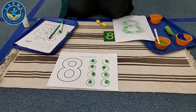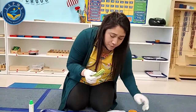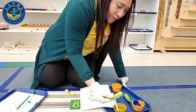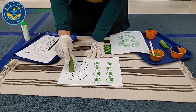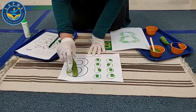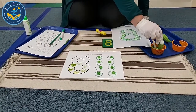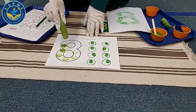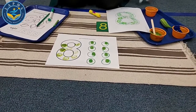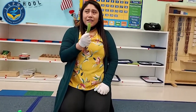And I have this vegetable and it looks like a flower. I'm going to dip my green color and let's see how this came out. One, two, three, four, five, six. Seven and eight. What is the name of this vegetable, my friend? Lady's finger? Okra. Okra, yes.